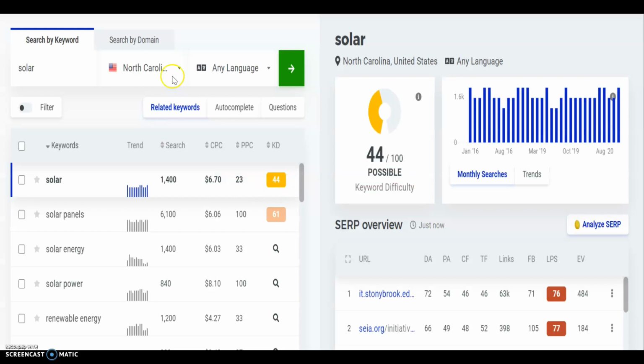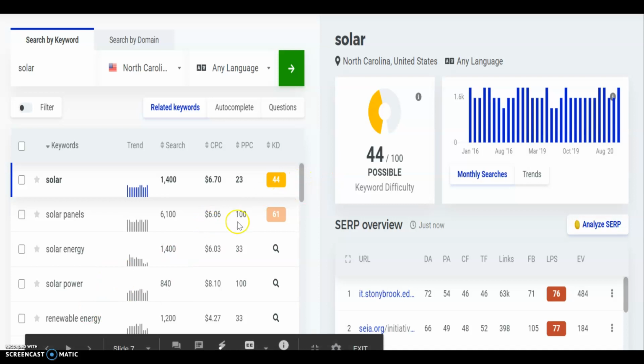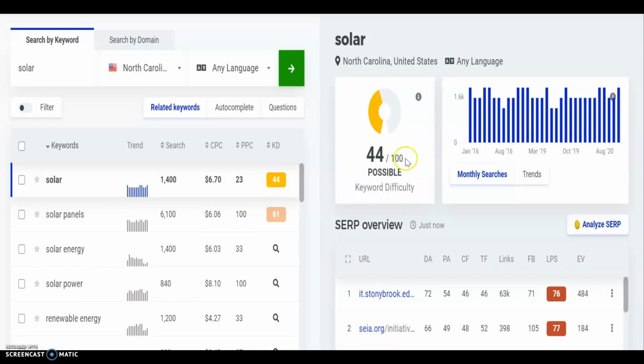This is a tool that I use to search how many times people are searching for solar companies or anything concerning solar. In North Carolina alone, there's 1,400 searches for solar, and 6,100 searches for solar panels and solar energy. You see where I'm going with this. This is insane. This is every month, and this is just an underestimation. There could be more searches out there.